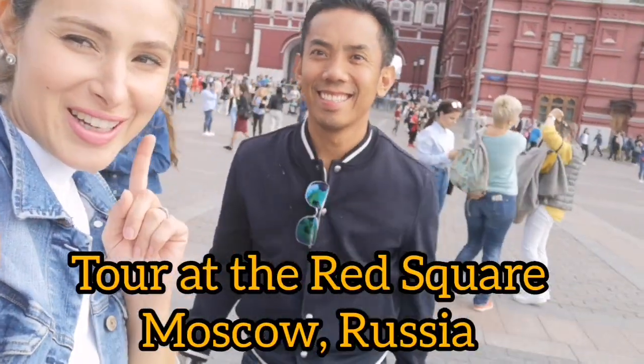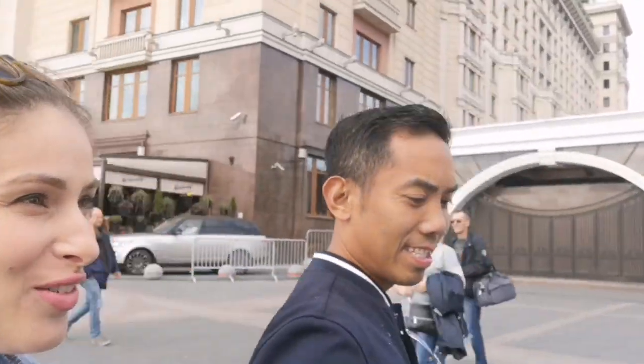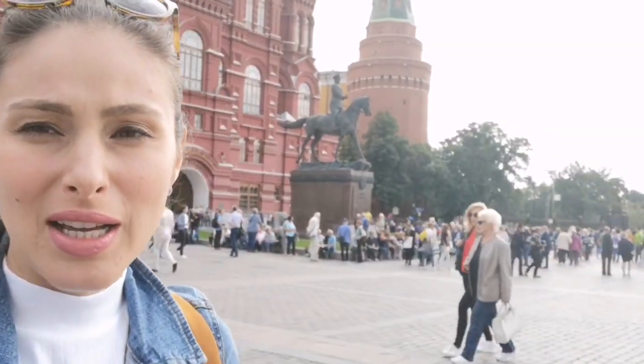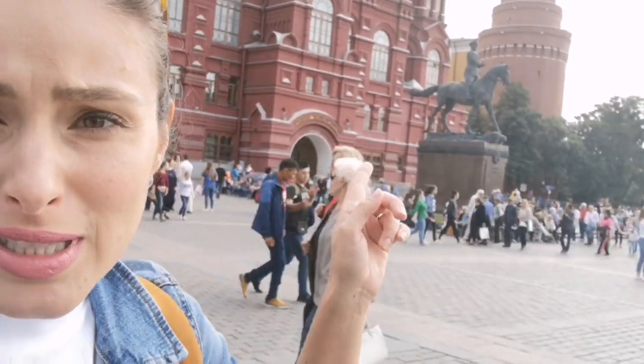They're starting at the Red Square, so you're getting a tour from Anna and Eric of the Red Square. There are a lot of buildings here, as you can see. There's Zhukov, that's a monument to Zhukov.